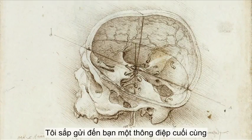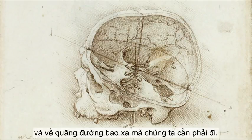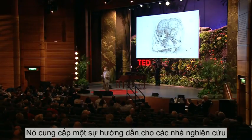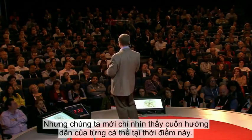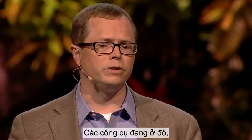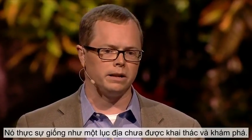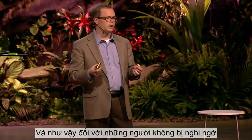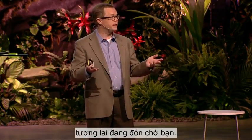So I'm going to leave you with a final note about the complexity of the brain and how much more we have to go. I think these resources are incredibly valuable. They give researchers a handle on where to go, but we've only looked at a handful of individuals at this point. We're certainly going to be looking at more. I'll just close by saying that the tools are there, and this is truly an unexplored, undiscovered continent. This is the new frontier, if you will. And so for those who are undaunted but humbled by the complexity of the brain, the future awaits.